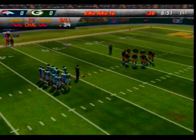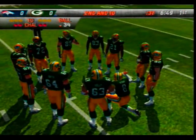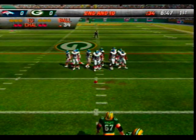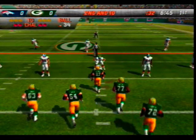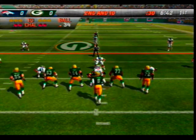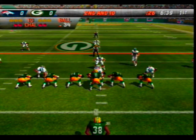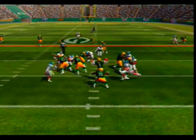They get their back running full speed around end, looking to match him one-on-one with the smallest guy on the field. So it's second and 10, all on the 34-yard line. Watch him, man. Set. Watch the snap now. With the pass.